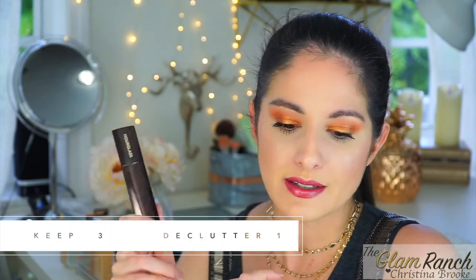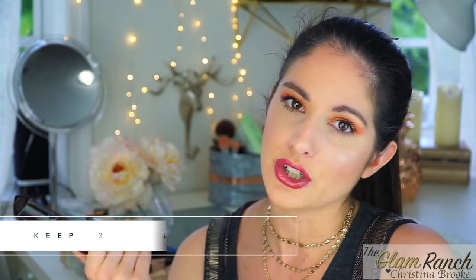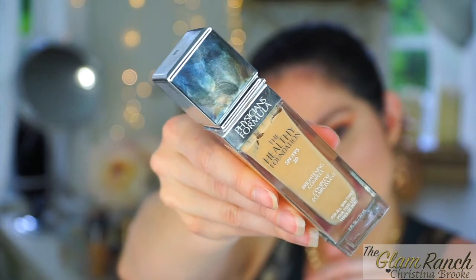No. But is it a good foundation? Yes. Is the shade match perfect on me? No, it's a little bit light. I feel like on this one too, I bought a little bit too light, but I can still wear it. I do like this foundation a lot. It's not something that I would get rid of. Is it on my top foundation list? No, but it's definitely good. I'm keeping that one.